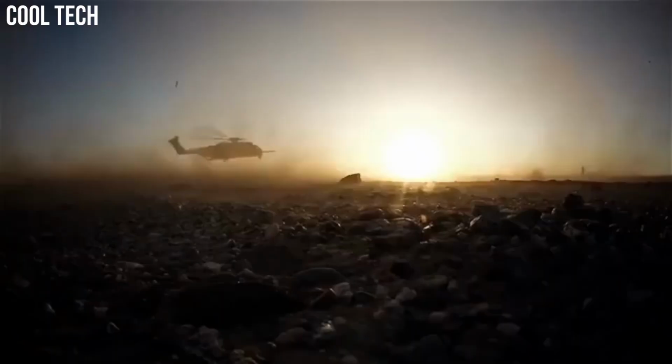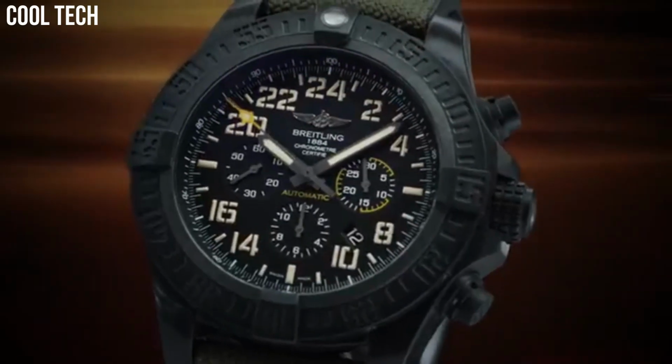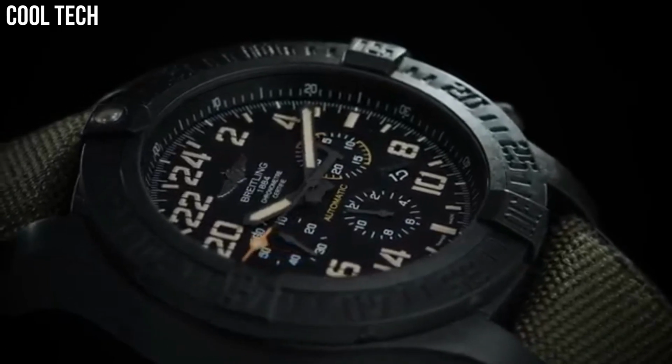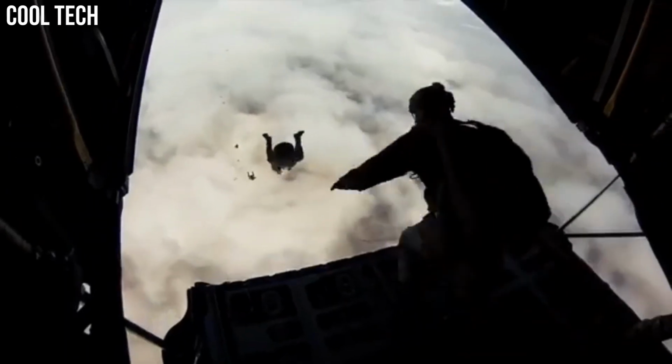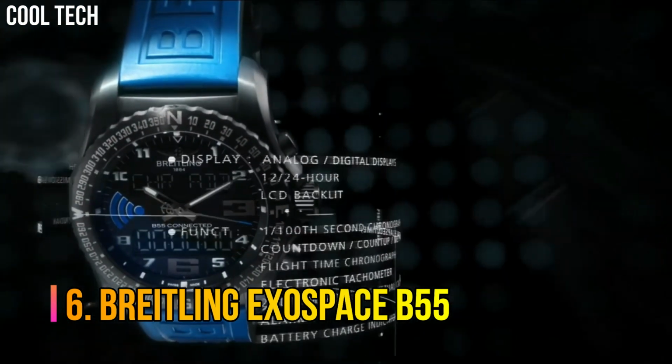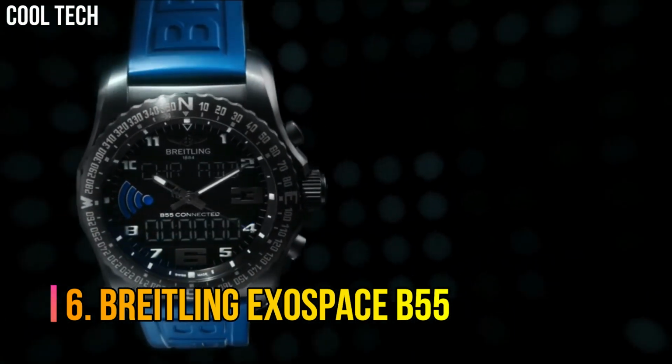Case diameter, 50mm. Band material, fabric, rubber. Band width, 24mm.